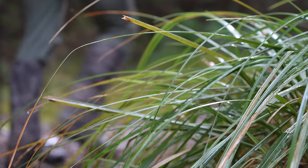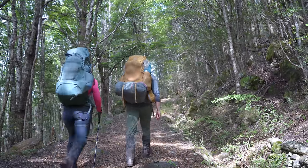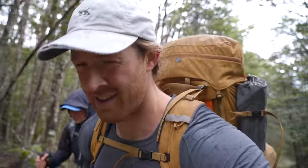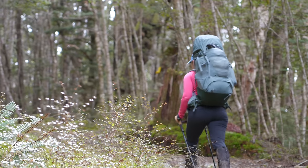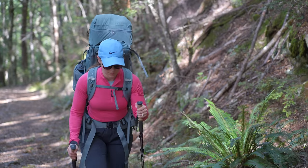But we've got another 500 meters or so till we're up onto the tops, and it's starting to rain, so better get up there quick and get set up. We'll come back to you when we're setting our base.